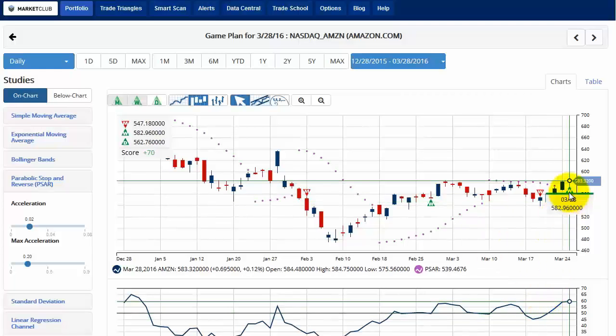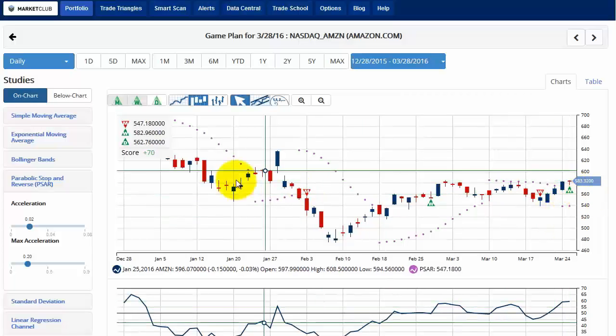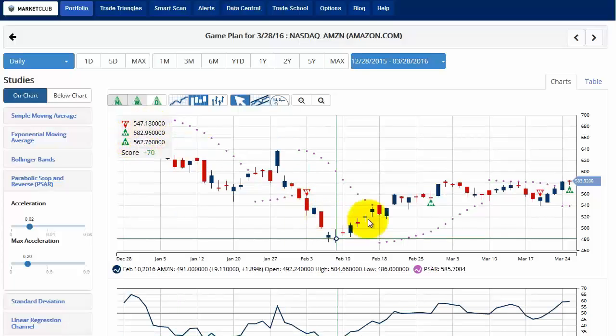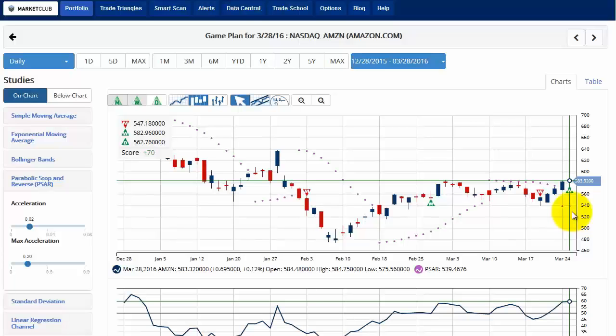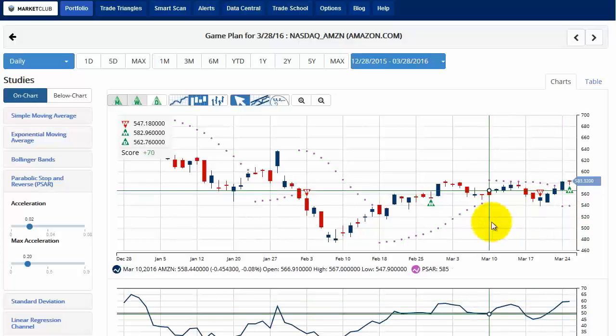Amazon just put in a weekly buy signal. This is 582. It's currently trading at 583.32. But generally speaking, the conflict between the monthly, which you can see right here, is short from 547, and this is long from 582, indicating a trading range. And as you can see, really since February, it has gone just sort of sideways in a broad trading range, bounded by the highs, let's say 590 down to 540. So I think for the moment, I would rather be on the sidelines.